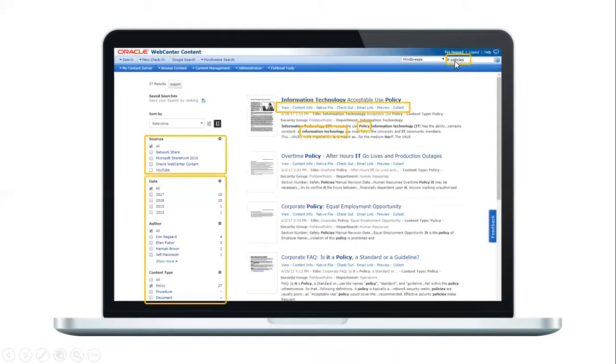And what you'll notice is, first of all, like I said, Mindbreeze understands different kinds of user intent, and it automatically will do query expansion to be able to know that IT means information technology, and policy and policies are the same word, just different forms of the same word. So it's going to find all these different documents.